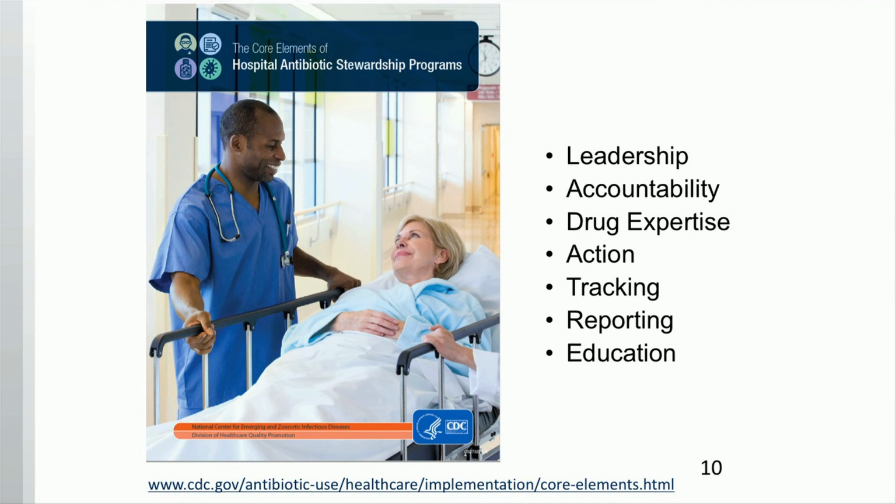So you follow these 7 core elements, and your patients will be smiling in their hospital beds with makeup on and everything.